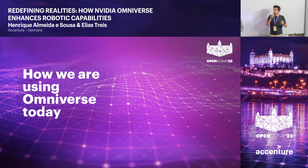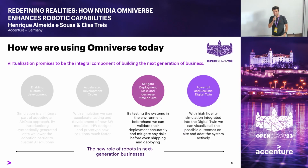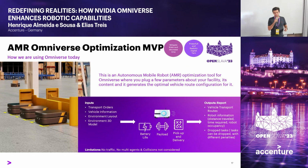And now, enough of the more boring stuff. We're going to show you a couple of examples of things where we have been applying NVIDIA Omniverse. The first one was the project that we worked on this summer. It was approximately 6 weeks. So you can see how much we built in 6 weeks because Omniverse already has a lot of these core functionalities. This project, we called it the AMR Optimization MVP.